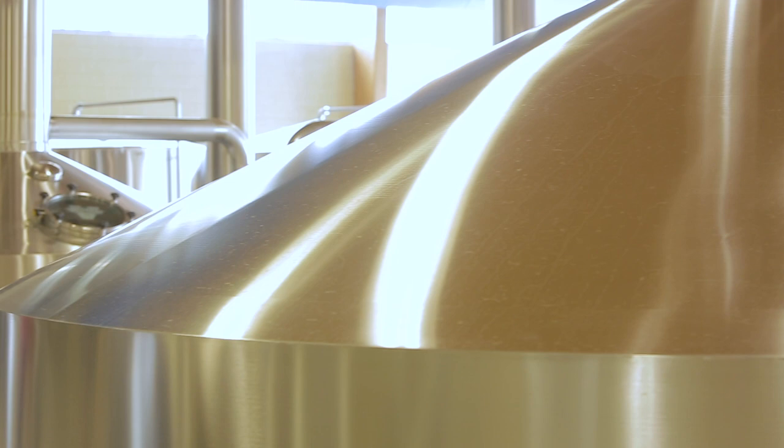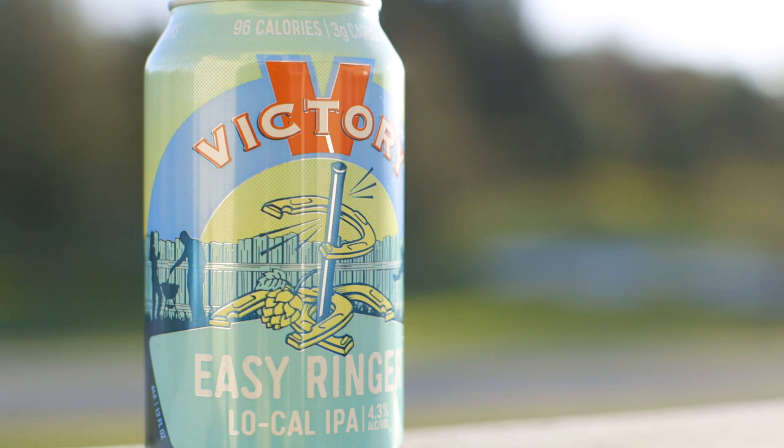With our whole flower hops and with our late hopping in our brew house here, we are able to get a whole lot of aroma to jump out at you. So we don't really need to convey a ton of bitterness and a ton of flavor after that. If we load it up front, you already have the impression and it carries through with the light body of the beer. The market for Easy Ringer IPA really is everybody.